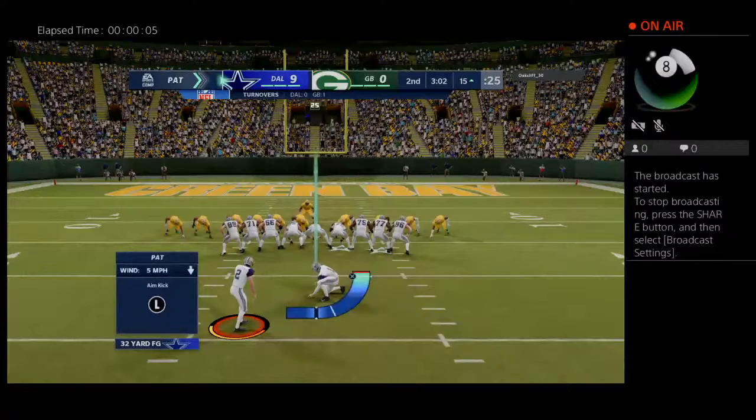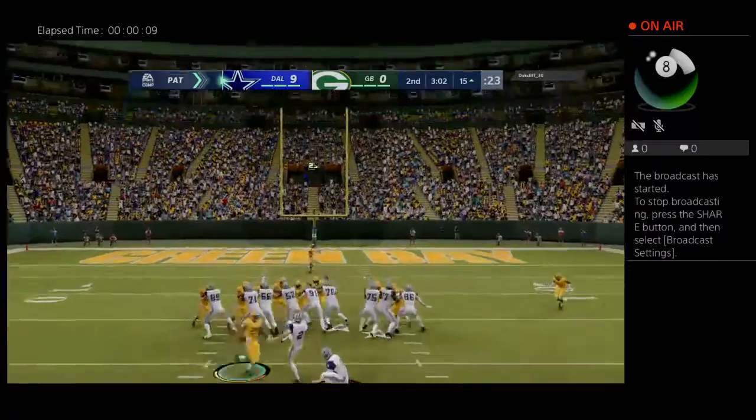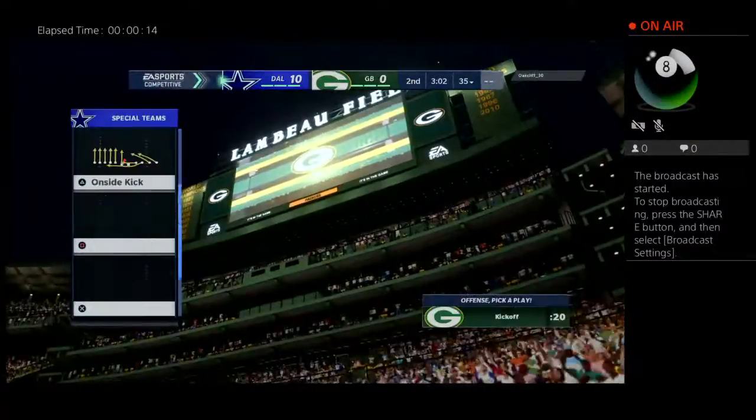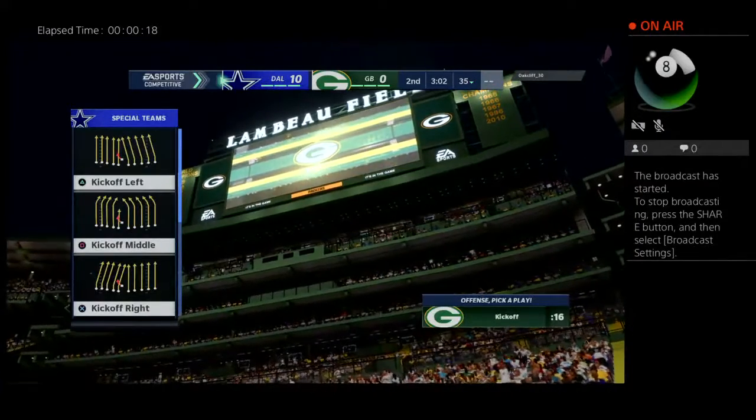In their back pocket. They certainly did, and you're right. At least a 10-point swing, maybe more. It's up and good, and that'll increase their lead to 10-zip. Makes the score Cowboys 10, Packers nothing.